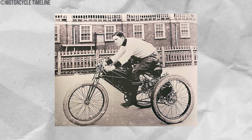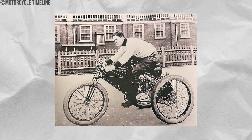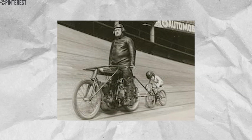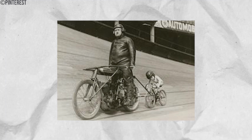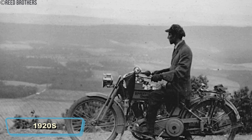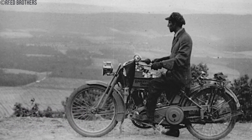This lack of cushioning caused severe discomfort and increased the chances of losing control of the motorcycle. Standing while riding also required constant balance and strength, which was exhausting over long distances and could easily lead to accidents. By the 1920s, motorcycle design had changed, and seats became a standard feature.